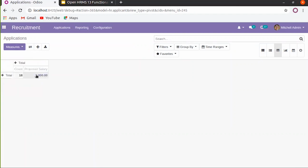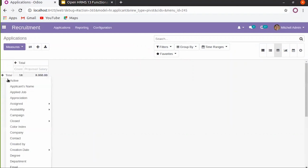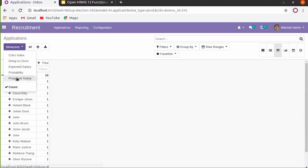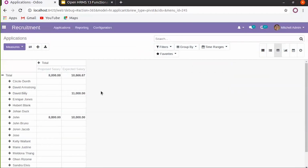So based on proposed salary, you need the client details or the applicant details, you can just select. So you can find all the details here. So proposed salary, just an expected salary. So you can find all the details, and you can just take this report and compare expected salary and proposed salary. So who is matching for your particular job or for that particular position.